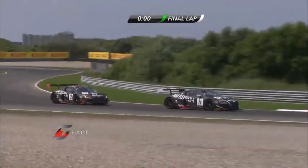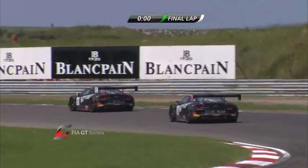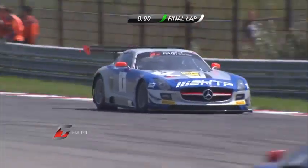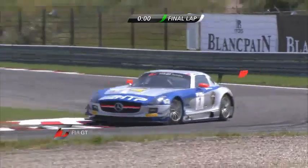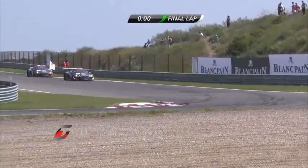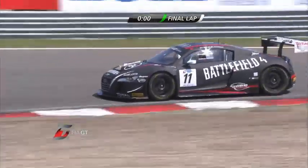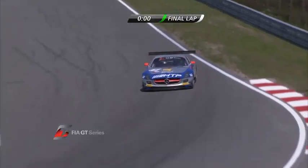No real space into the left-hander at turn 8, and I think that'll be it now for Laurens Vanthoor. He should be able to cling on for the rest of this lap. Alan Day is already down at the S's. There'll be yellow flags out there as well, which isn't going to help matters. So for the final time, they turn through the S's. Vanthoor should be able to hold on to that second place now.